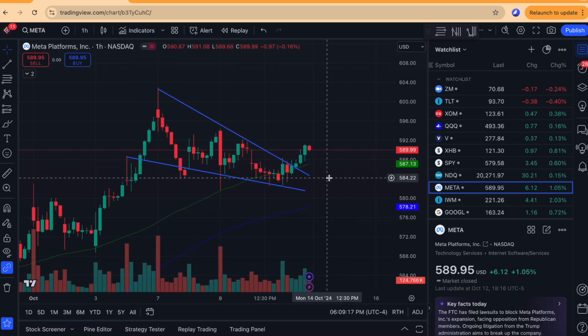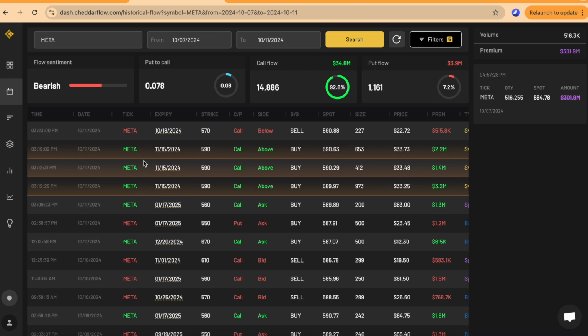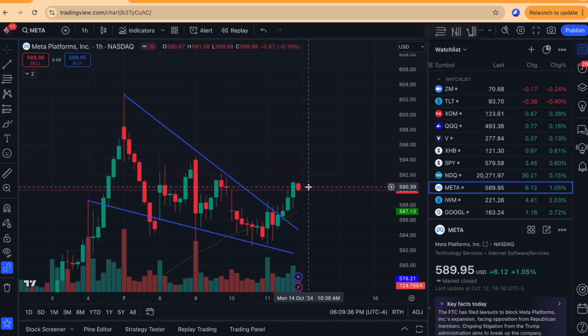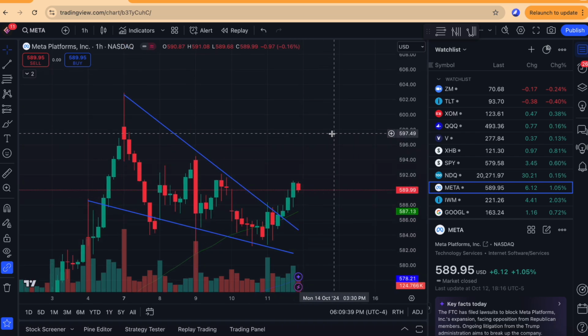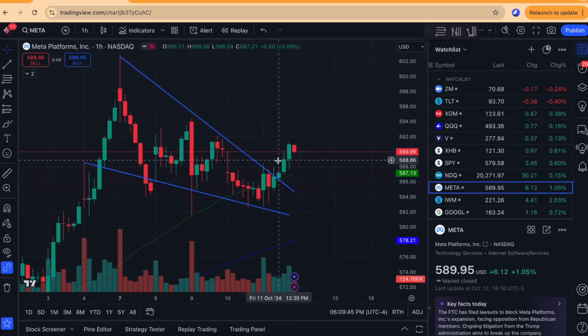I would argue a good risk, at least for this position, especially if you were to mirror these types of call orders, would be a breakdown back under the flag. So you're looking at about 585 to 584. A breakdown back under there, you do not want to be in that position. Otherwise, as long as it remains above, this can shoot back to around 598, 600 plus, where you have the next supply zone based on this hard rejection over here on the hourly chart. So I like how this looks, flag breakout as well as a pennant breakout.